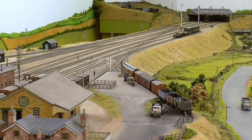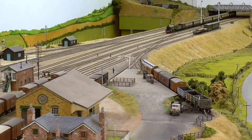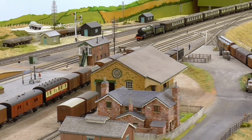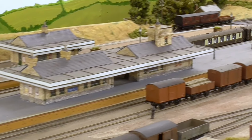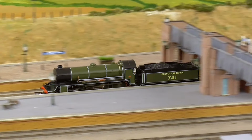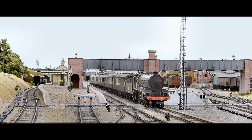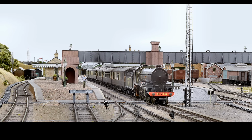This represents the loco in about 1925, when she was first painted in full Southern regalia. And, at the time, it was the most prestigious express passenger locomotive on the Southern. As I say, representing the locomotive as it would have appeared in 1925, without smoke deflectors. And, as you can see here, it's hauling that Pullman train.